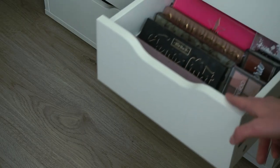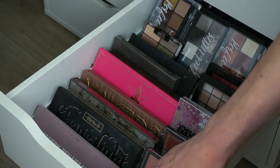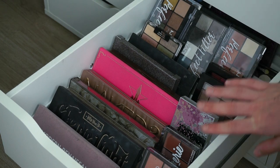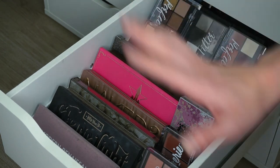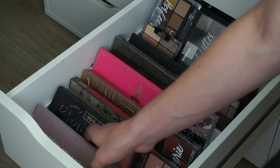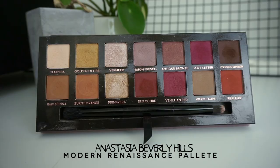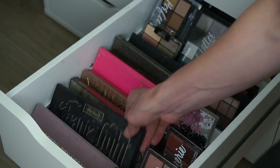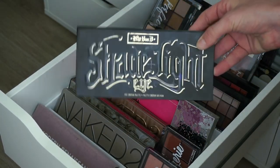And here is my smaller eyeshadow palette drawer. And this is the drawer that I gravitate the most to, because it just has a lot of eyeshadow. And I really like all these eyeshadows. My favorite palette is probably the Anastasia Beverly Hills Modern Renaissance palette. I also have the Kat Von D Shade and Light palette.